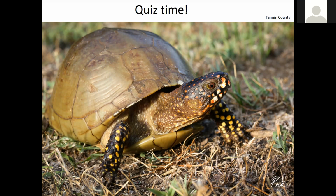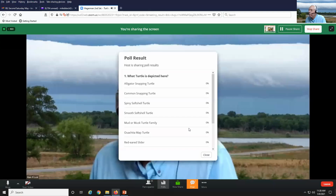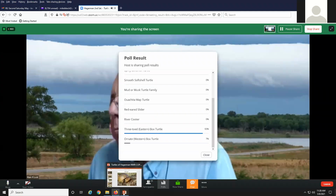Tell me when you're finished, Alan, okay? Okay, we're getting there. There we go. Good. So almost everybody got it. Yeah, it's a three-toed or eastern box turtle.